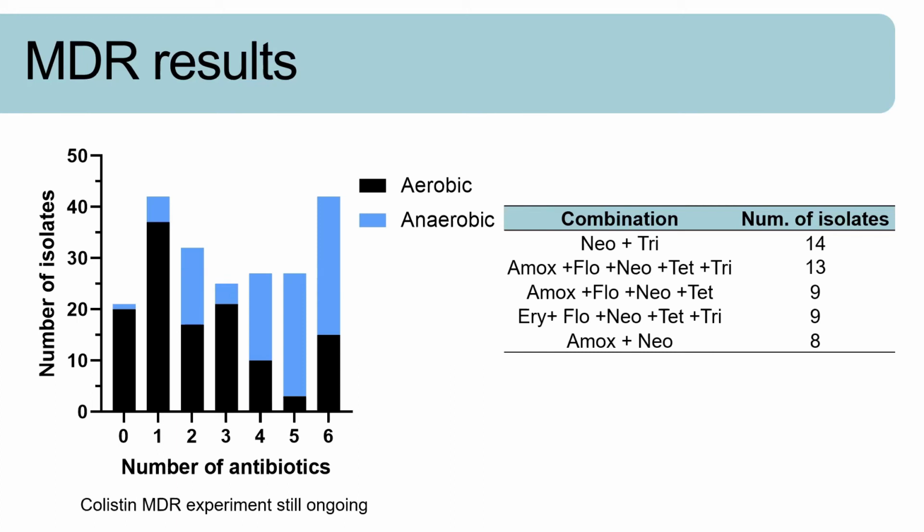Looking then at the different combinations that we observed of multi-drug resistance, the most common was neomycin and trimethoprim, closely followed by the multi-drug resistant pattern against 5 antibiotics of amoxicillin, florfenicol, neomycin, tetracycline, and trimethoprim.